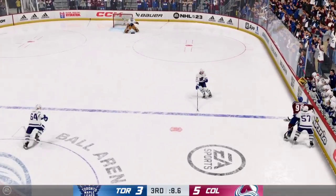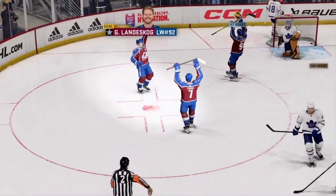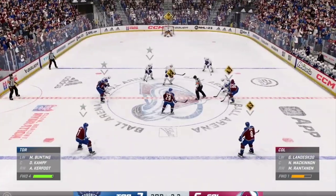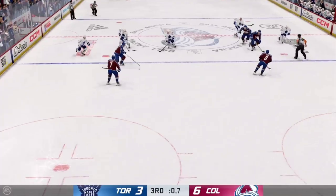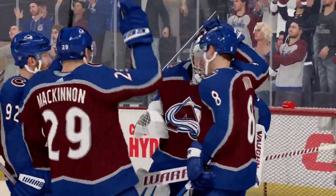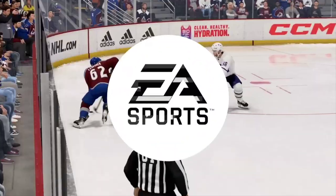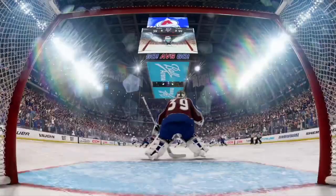Play resumes. Steps into the offensive end. And he loses possession of the puck after trying to make one too many moves. Scores! Gabriel Landeskog! Time. From ringside.